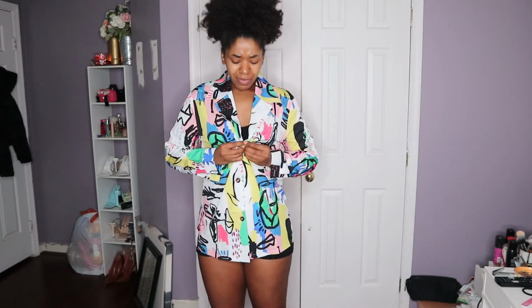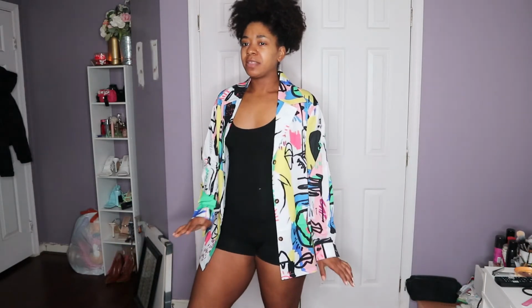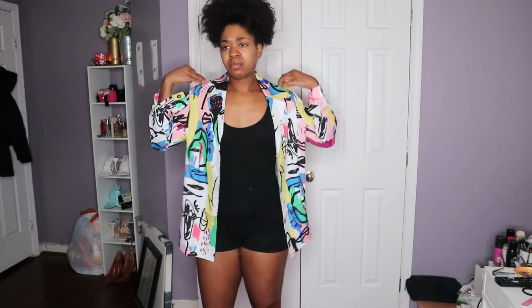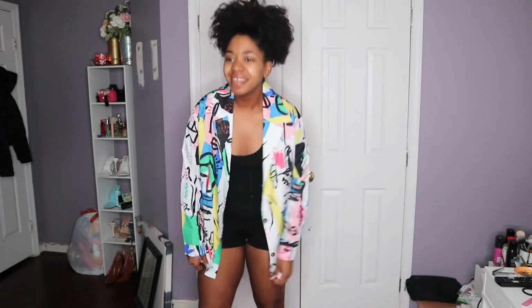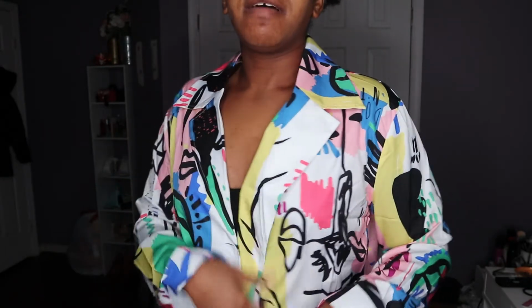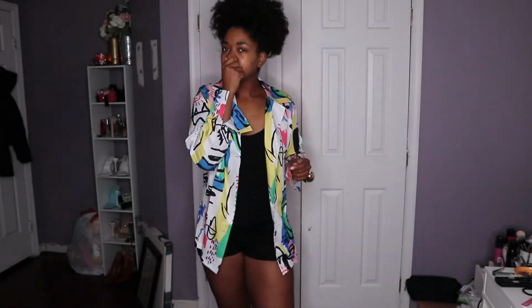I do not know how I feel about this. It's kind of like it wants to be a blazer, but then again, it wants to be a shirt. And I think I picked this out because I thought it was going to be a blazer type situation. But I'm confused. I love the pattern in the shirt. Here's a close-up. I love the pattern. I love the colors. It's definitely giving 90s spring, but I'm not feeling this one.